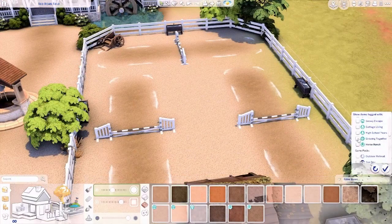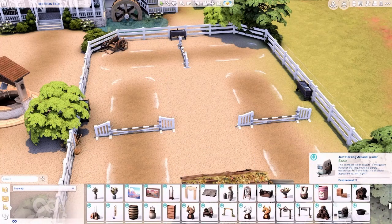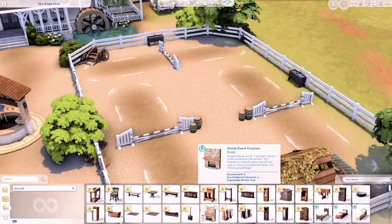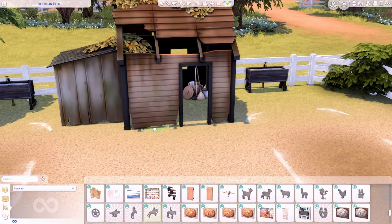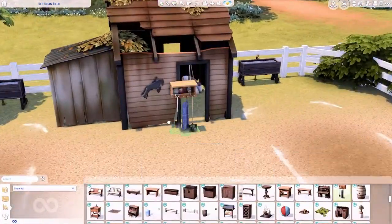I cage in the training area and I fence in the chicken area, but I don't fence in the horse stables because I thought, well, the horses will be in the stables anyway, so probably isn't necessary. But if your horses do end up running away, just put a fence on it. I just didn't think it was necessary, but obviously if they run away then it is necessary, so just add a gate on it.